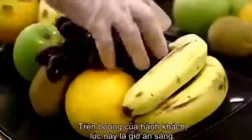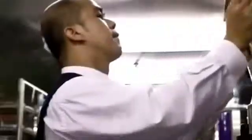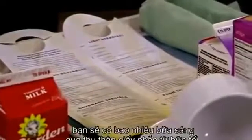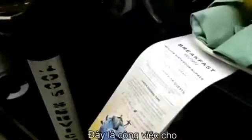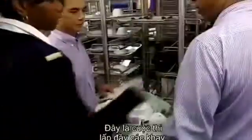On the passenger decks, it's breakfast time. Room service. For breakfast, most of the time you know already more or less how many breakfasts you're going to have, because you collect in the evening the doorknobs. Then it's a job for the unit's code breakers. They must decipher everyone's handwriting. It's a scramble to fill every tray.